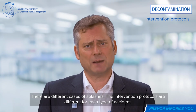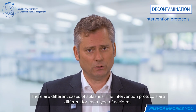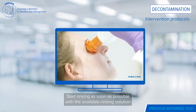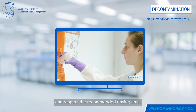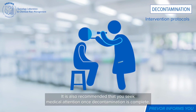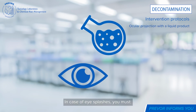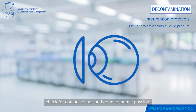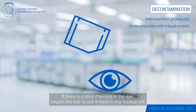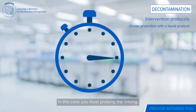There are different cases of splashes. The intervention protocols are different for each type of accident. In any case, you must start rinsing as soon as possible with the available rinsing solution and respect the recommended rinsing time. It is also recommended that you seek medical attention once decontamination is complete. In case of eye splashes, you must check for contact lenses and remove them if possible. If there is a solid chemical in the eye, inspect the eye to see if there is any residue left. In this case, you must prolong the rinsing.